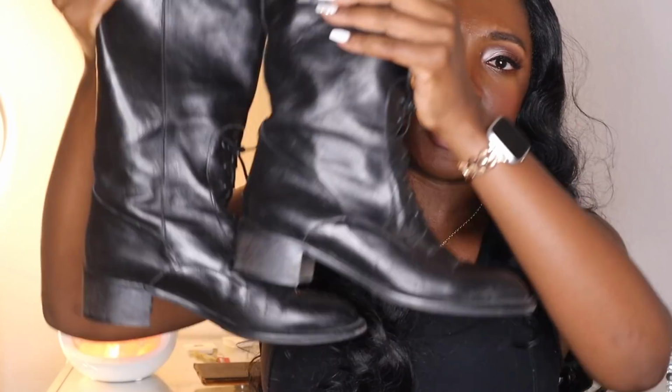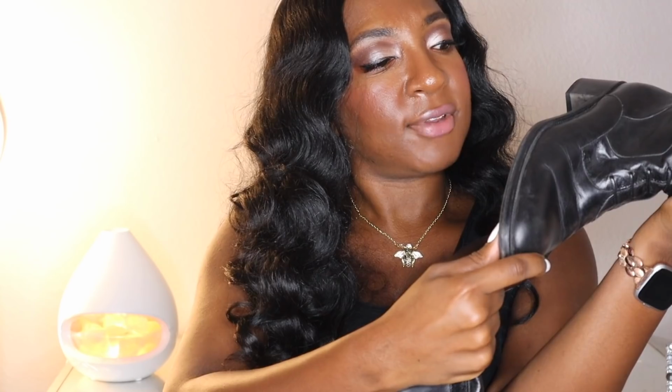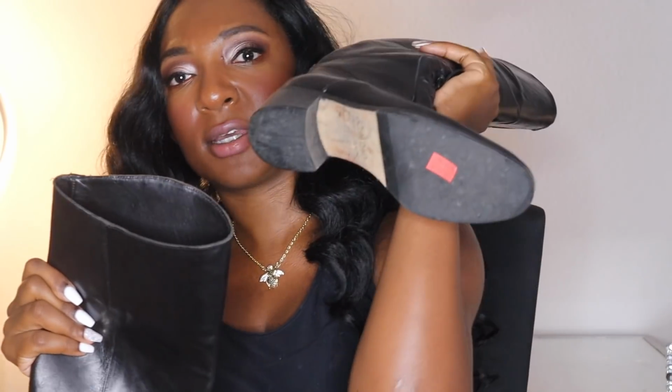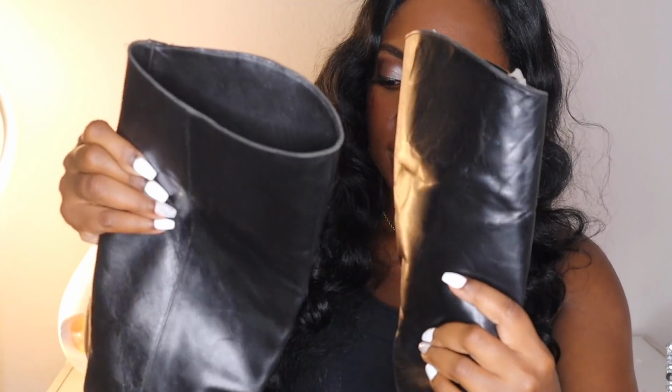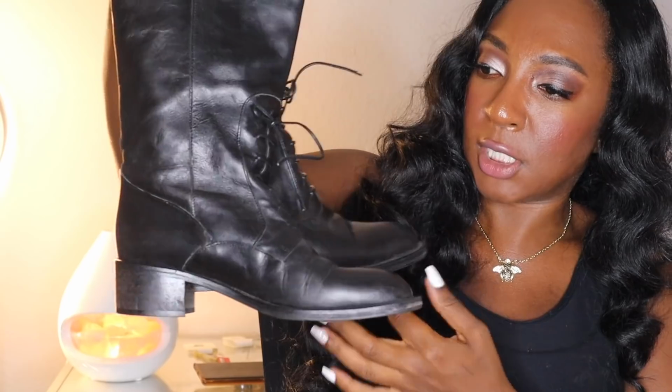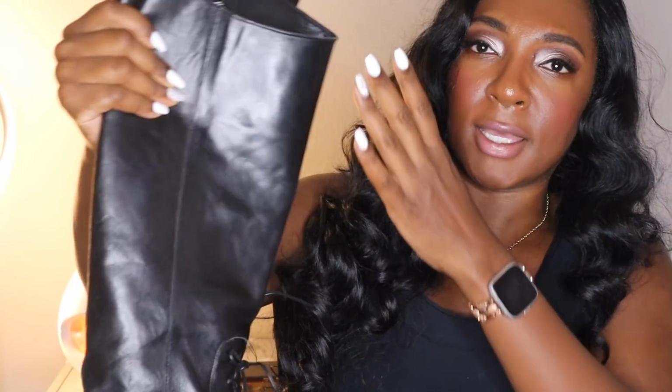These boots, oops, sorry, I hit the mic. These are Joan and David, handmade in Italy, size 38.5. Again, it has a price tag of $25. Goodwill was trying to sell them. These are really cute. These were my size. I would keep them. I love a good low heel, high boot.